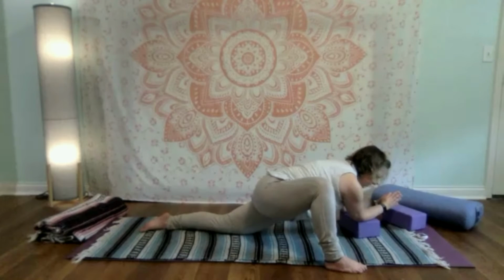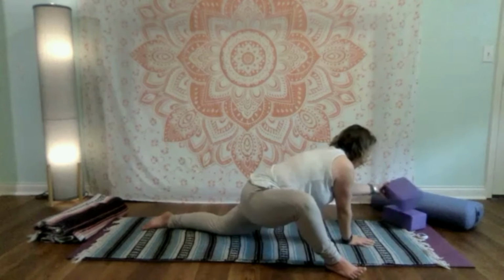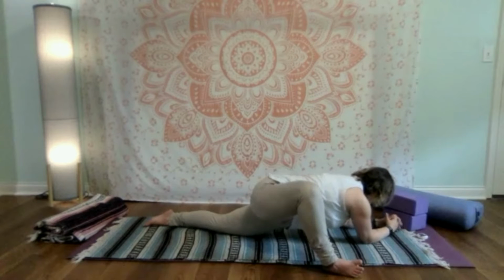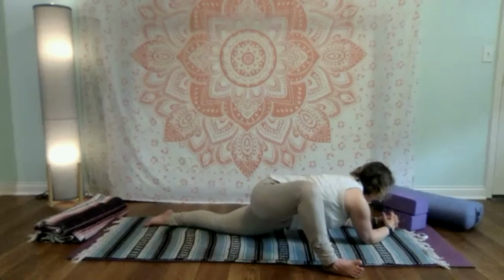And as we begin to come up into the halfway point, make any changes if you want to make those. And I'm going to remove myself from the block here and come to the floor. Remember, shoulders are in their pockets, belly button is in. Come to that Ujjayi breath, that victorious ocean breath.